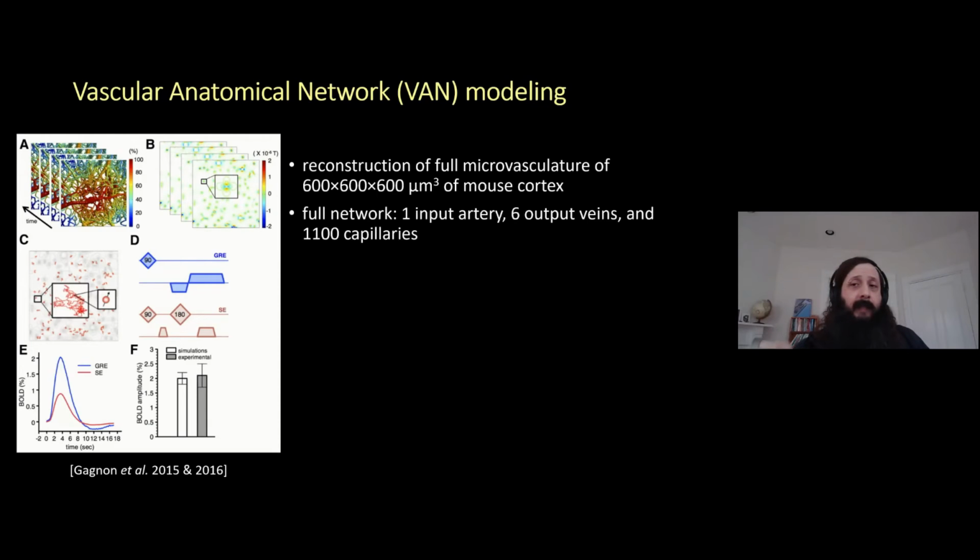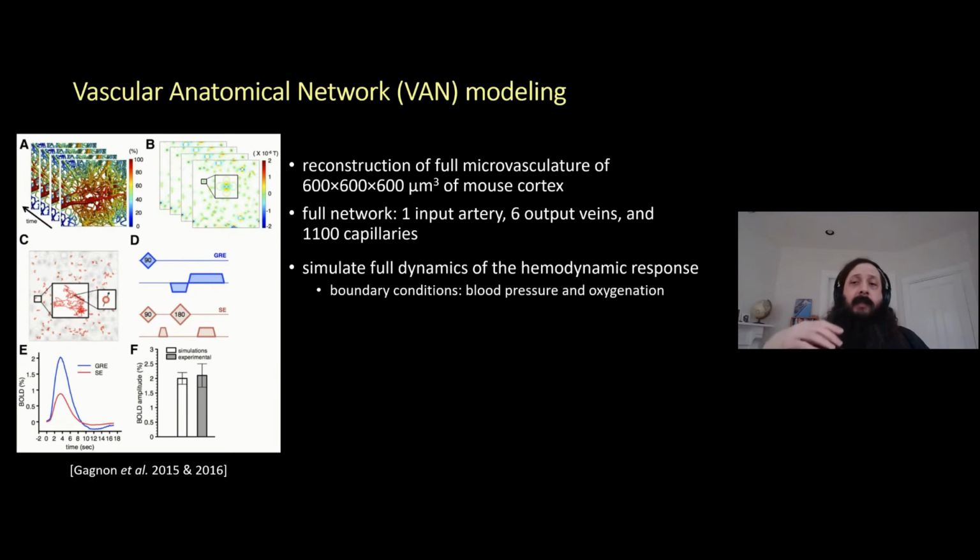So in a bit more detail, this approach was developed by our colleagues in optical imaging who used two-photon microscopy to image the full vascular network, essentially all vessels within an fMRI voxel at one location in the cortex of a mouse, consisting of a handful of input arteries and output veins and a couple thousand capillary segments. And so with this, we can simulate the full spatiotemporal dynamics of the hemodynamic response.